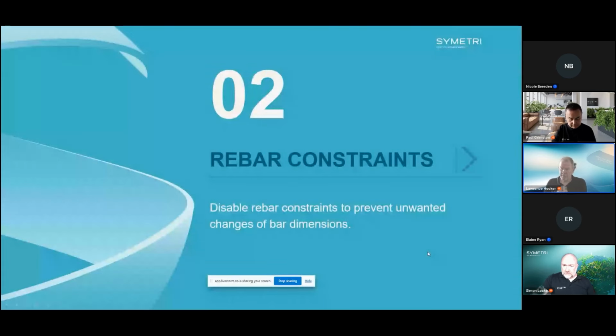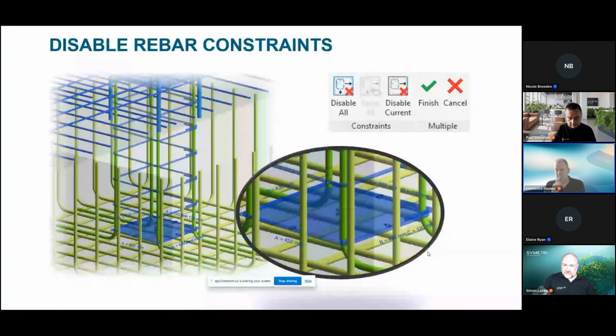So here we're going to look at another really useful tool called rebar constraints. Now, looking into this, you've probably all had situations, I'm sure, in the past where you have changed some formwork within the model, or perhaps you've changed some reinforcement conditions here, and then you get unexpected updates for the other rebar. So we have parametric rebar, and we've had parametric rebar since it was implemented in Revit. Now, generally, that's a good thing, but again, it can work against you in certain situations.